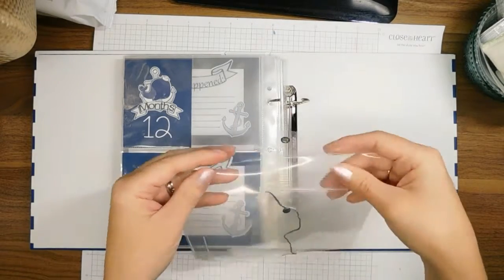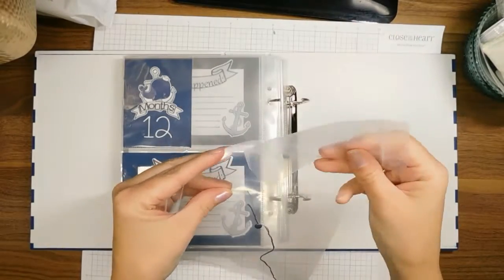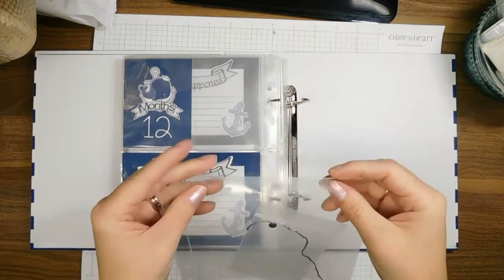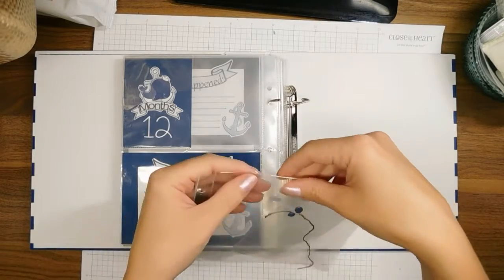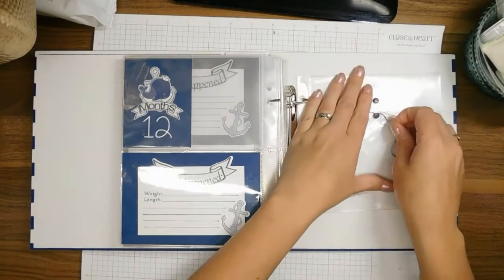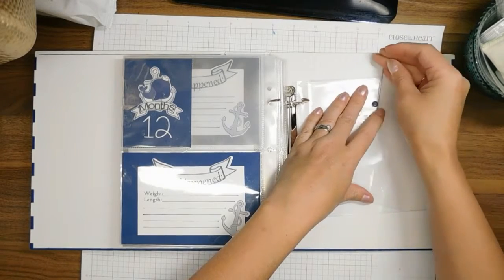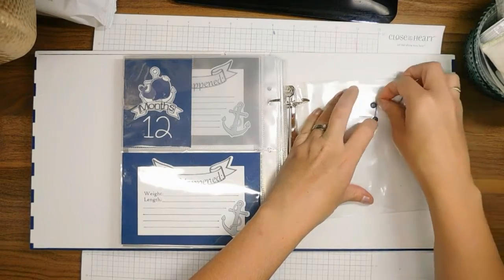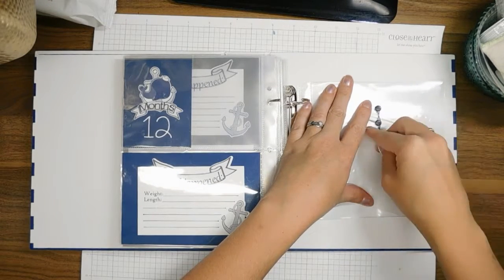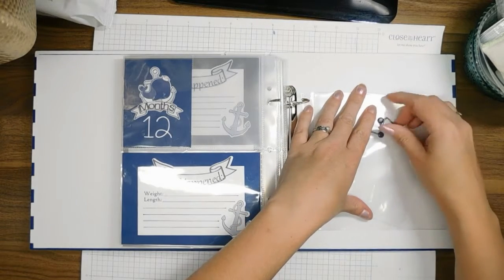And this is where she can store locks of hair, or belly button clips, or, I mean, there's a large variety of things we like to store from the hospital, like the hospital bracelets and stuff like that. So I thought that would be cute. And so that is pretty much the end of the album.